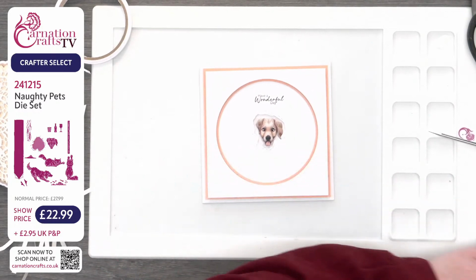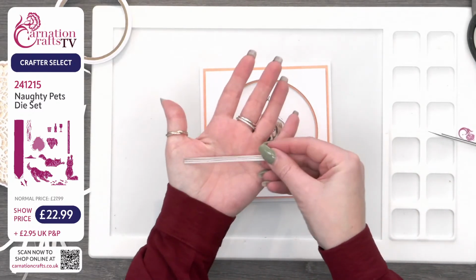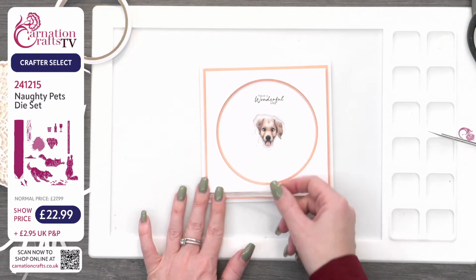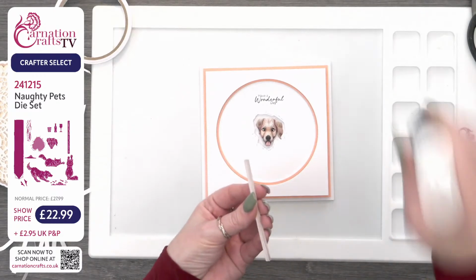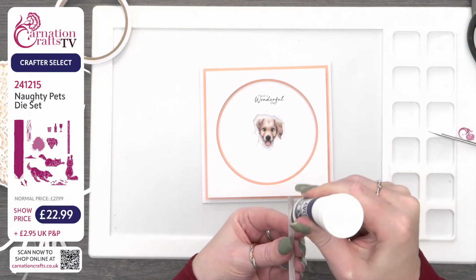Look. So what we're going to do then is, you could use this as a skirting board. So if you were using it with the wallpaper, you can see how that's going to fit perfectly around the edge to be a skirting board. What I'm going to do is pop it along the edge of this circle.